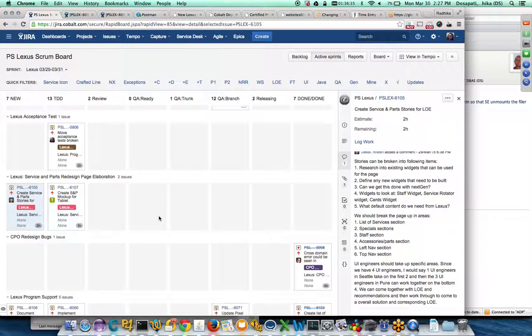Yeah. We should break up the page into areas. UI engineers should take up specific areas since we have 4 engineers. She's talking about the create LOE rather than a 16-hour story. So it's breaking up each section in the page, creating an LOE for each, and combining all of them. Yeah, so 2 stories. 1 and 2 would be Eric, since he's the only UI Seattle engineer. And then the last 4 would be our 3 UI guys in Pune, and we come together with LOE recommendations and walk through it and the overall solution.